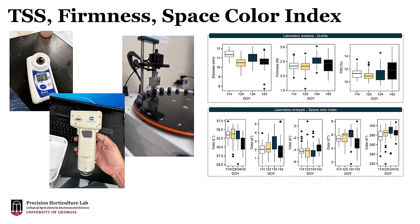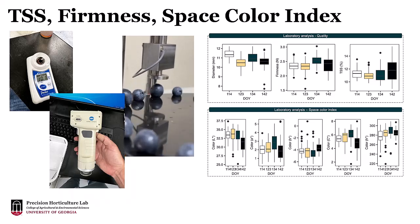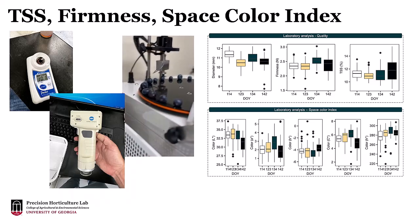And then we brought those to the lab. There were not only pictures, of course, because for training an AI, you need the actual ground truth data. Your model is going to find patterns inside of your data set and tell you, hey, in this color, your blueberry is sweeter. In this color, your blueberry is firmer. So this is what we wanted to do. So we used the spectrophotometer to measure the TSS and the color index, and then a penetrometer for firmness. And then we have some results there that I'm going to skip.